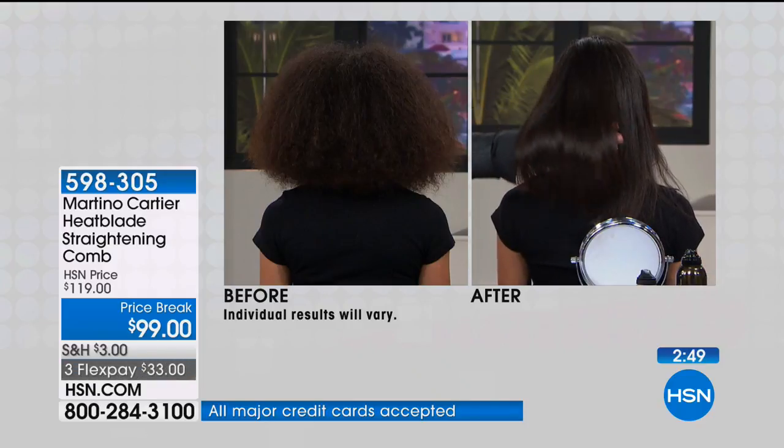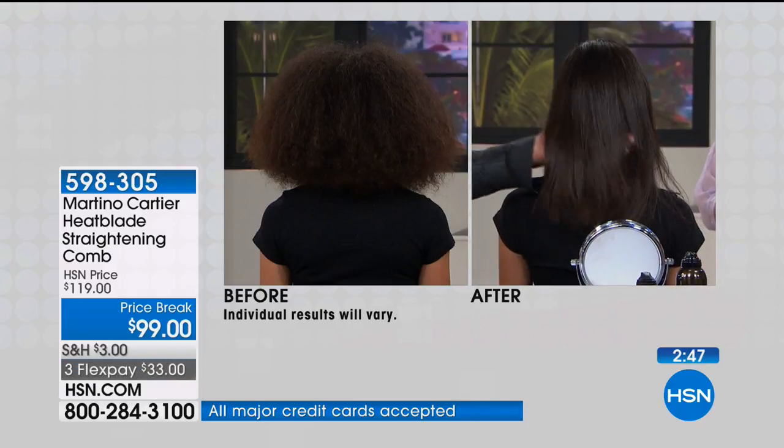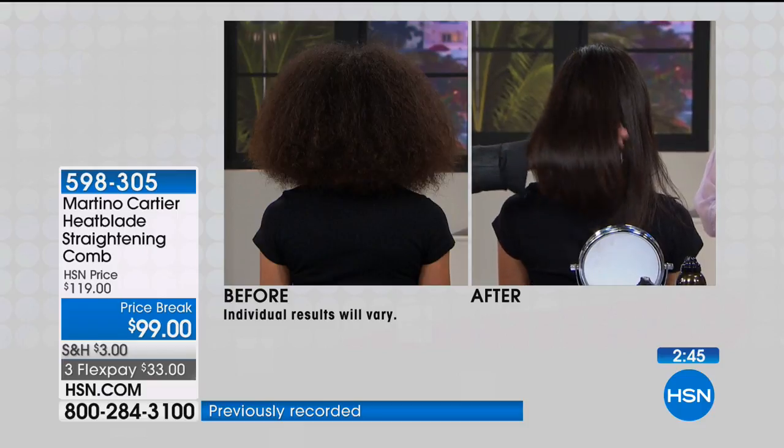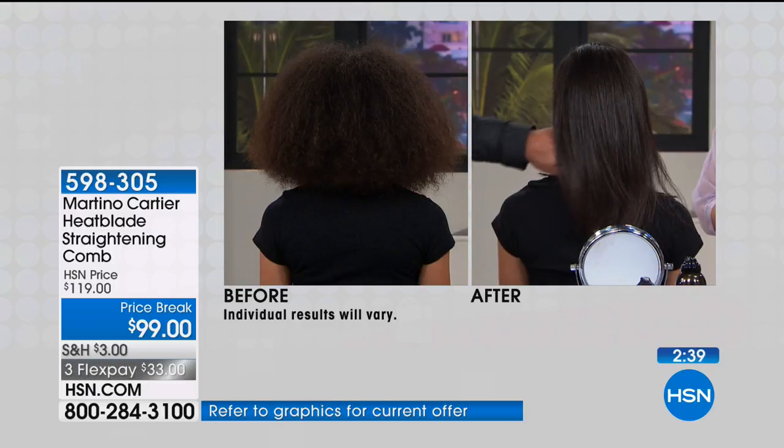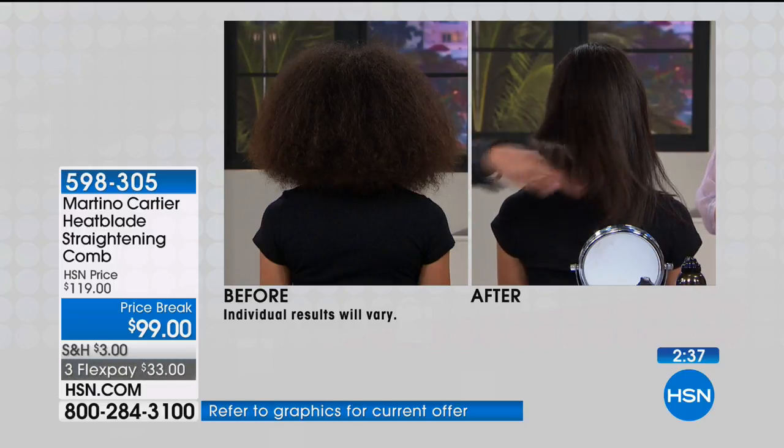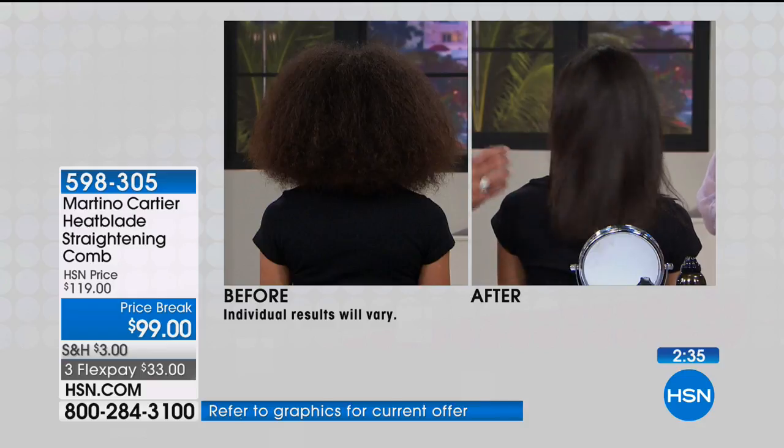That's the same hair. So imagine if she came into my salon. I would have to put a serum in it. I would have to round brush it with a round brush and a nozzle on my blow dryer and then flat iron it. Not today, love, because she did this all by herself. And that is empowering. Good job, by the way. No ifs, ands, or buts.